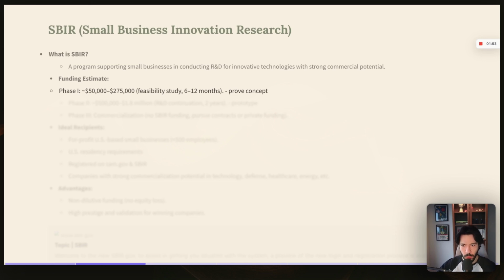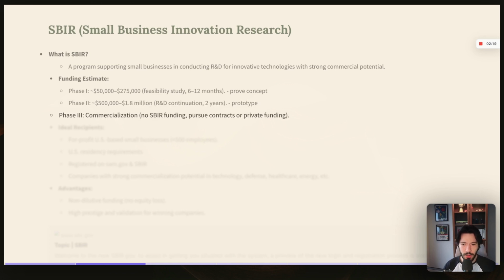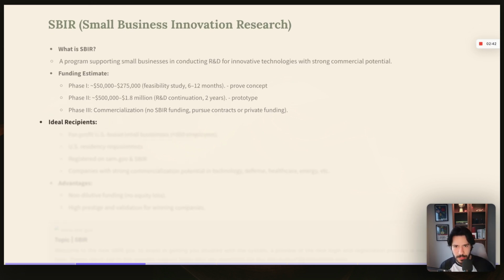Now, once you graduate from phase one, you are in phase two. And this one, as you can see, the range is way higher. It's $500,000 to approximately $1.8 million. This is called R&D continuation, and this is for 2 years. Here what you're trying to do is actually implement your product or your research and build a prototype. So you are one step closer to commercialization. Then once the 2 years are up, you are in the commercialization phase. In this phase you have no funding, but you either pursue a government contract. Some agencies, once you graduate from phase two, it becomes a government contract. So this way you have a client that would pay you again, or you go to market and pursue private funding.